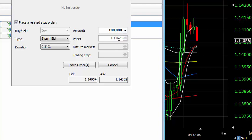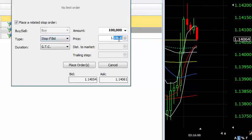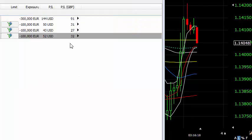114.20. Okay, I'll put it in at 114.20, and then the same again on this one. Okay, so I've got the stops in place.